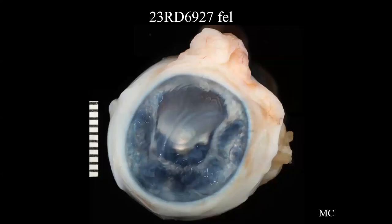All right. This is our next case. This is a 13-year-old spayed female domestic short-haired cat. And as you can see, this gross photo is through the whole globe. We're looking through the cornea at the iris. The history is that there were numerous attached uveal cysts, which they performed laser treatment on. And then the cat developed glaucoma and went blind. So that's the basic history. They do also note that there are cysts in the other eye as well.